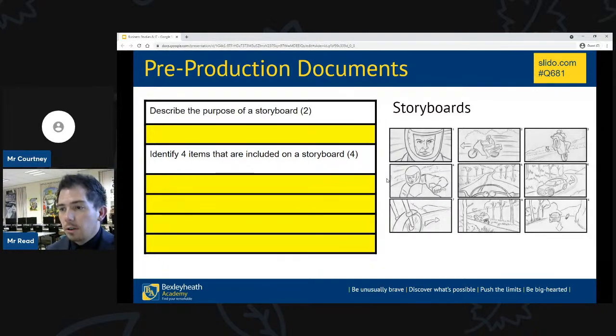4 items that are included on a storyboard, it's asking. So what information is included on a storyboard? And that's a very blank storyboard there. So that's been done on purpose to think about what actually is missing from that storyboard. So we would look at like the scene numbers, for example. We would look at camera shots and camera angles. We would look at timings, see how much timing they would need for each scene or each panel. And this could be covered.